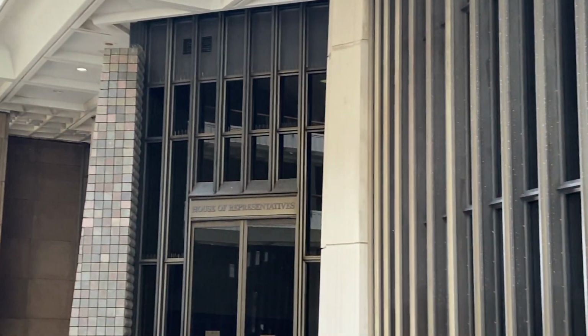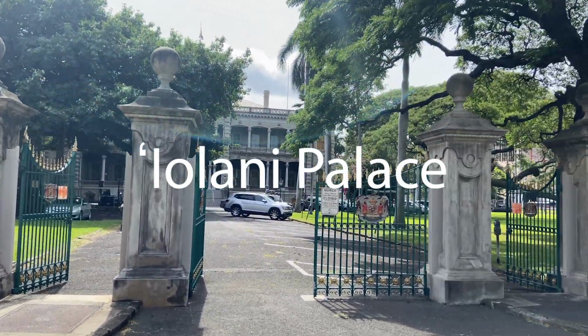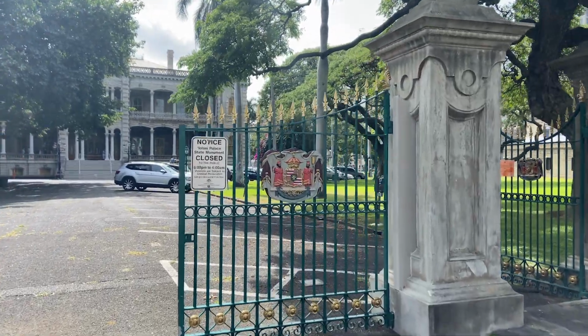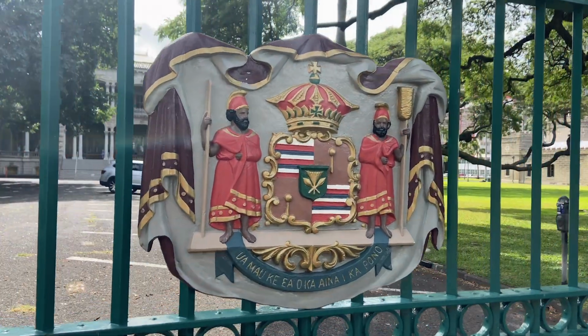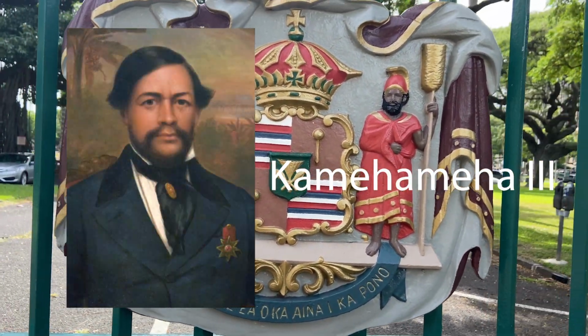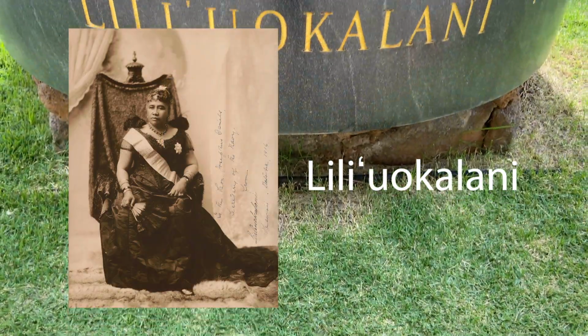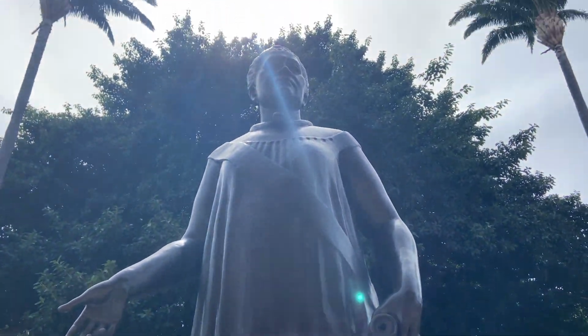Directly behind the Capitol is Iolani Palace. This is a very special place for many reasons. Iolani Palace, the only royal residence on U.S. soil, was home to the rulers of the Kingdom of Hawaii, beginning with Kamehameha III under the Kamehameha dynasty in 1845, and ending with Queen Liliuokalani in 1893 under the Kalakaua dynasty, founded by her brother, King David Kalakaua.